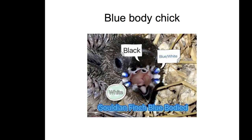This is a blue body chick. And in a blue body chick, there is no yellow there. The yellow is actually absent, which you would expect, right? Because all the yellow in a blue-body bird is suppressed. That's the right mutation. So yeah, you would expect that, right?